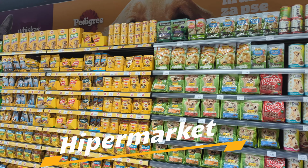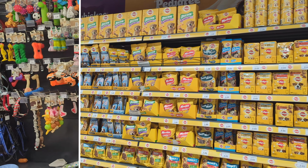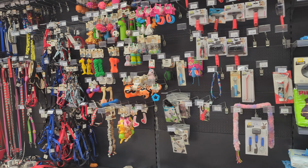She loved both. The treat disappeared quickly, and the toy kept her entertained for weeks. When it comes to pet supplies, Hypermarket and Mega offer a large variety of dog food, while Voli and Aroma have a more limited selection.